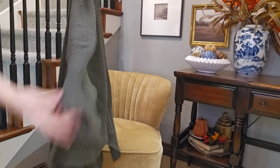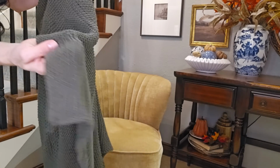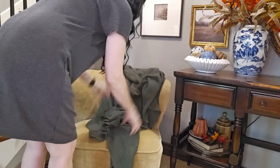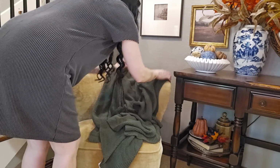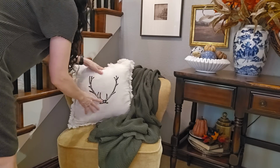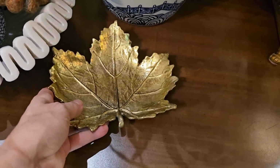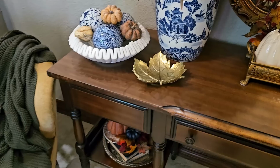I think every chair needs a blanket, and what better time than fall to bring out a chunky knit throw. This was $19.98 from Walmart. It comes in multiple colors. I have a navy blue and then this dark green color. It just screams cozy fall nights. I'm topping off my table with this gold maple leaf trinket tray for a cozy, inviting, and warm entryway table.